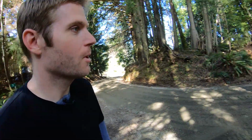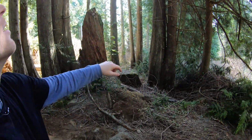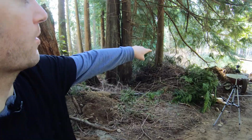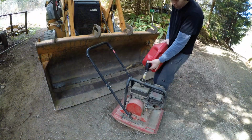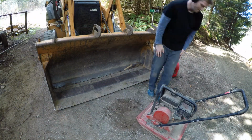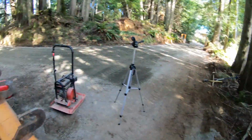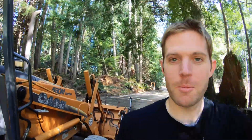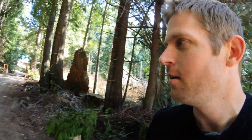All right, so after I compact this road, I think I'm going to take these trees out. Oh, but I got to get the brush first. God, stupid brush. I'll cut some brush, then take the trees out. Thing started on the second pull. Amazing. All right, time for some compacting.